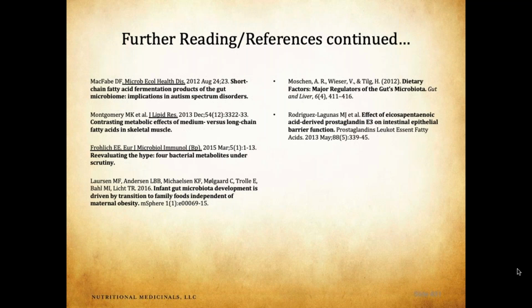And what about non-dairy sources of yogurt or kefir? What do you think about those? Yeah, I think they have the potential to be really helpful with respect to the microbiome. I know that there's some unsweetened coconut milk yogurts out there. There are cashew milk yogurts. I think almond milk yogurts. You have a lot of different non-dairy milk yogurts that are out there.